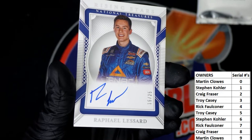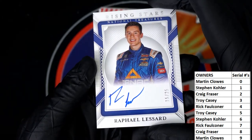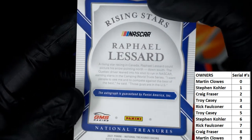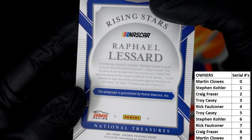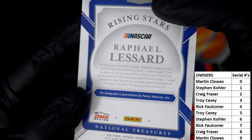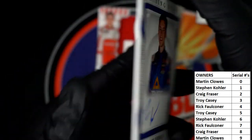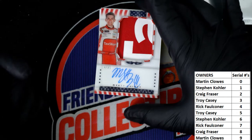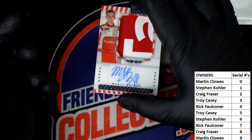Number 5. Troy C's been doing really good. Congratulations, Troy C. Rising Stars. On card autograph. From Quebec. A rookie card here, National Treasures. And this goes to number 9, MC. Congrats.